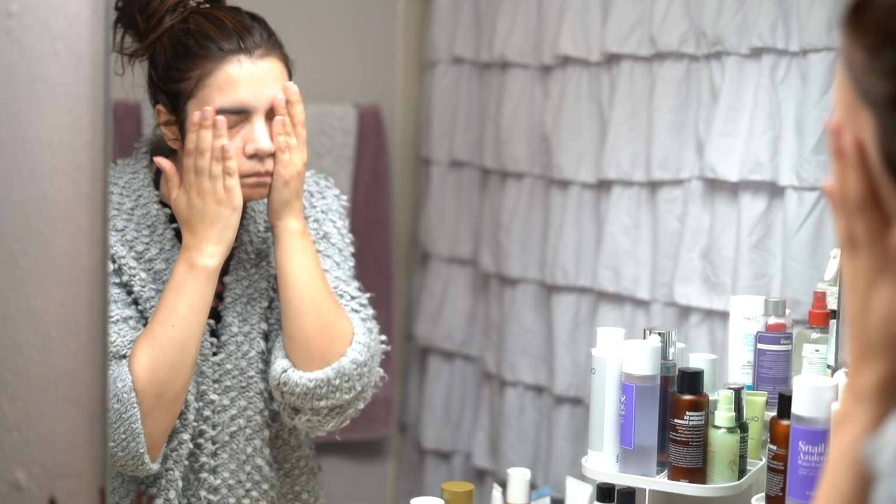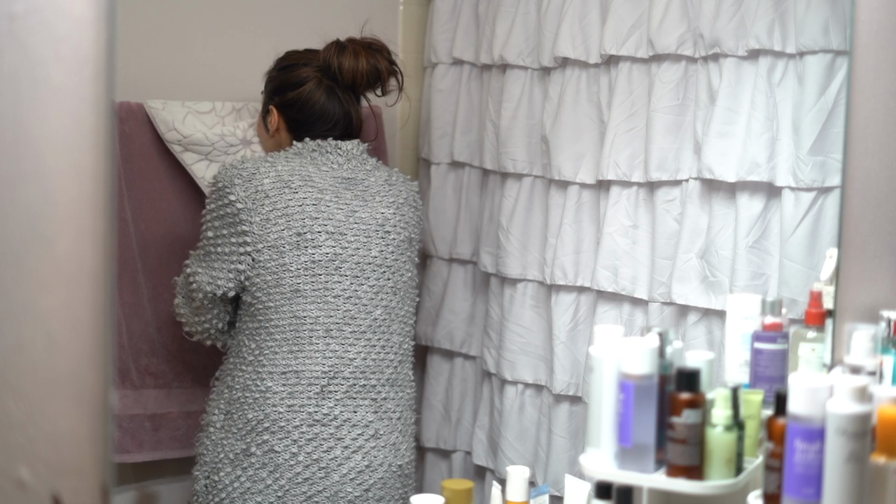If you ever feel like your low pH cleansers, even though they're low pH and gentle, are still kind of taking a little bit of your moisture away, try this one, because this just preserves moisture so well, non-stripping at all.